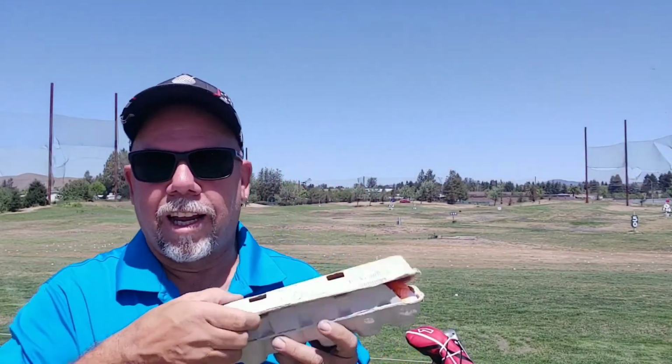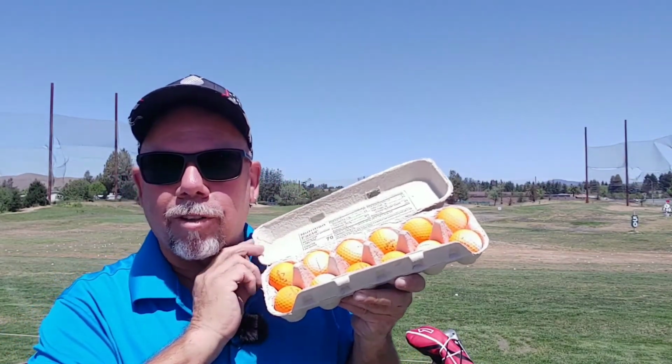Okay, so last month I was asked to no longer arrive early and go out on the driving range and retrieve my balls when I was done. So, this time, I'm bringing my own that I could donate to the golf course.